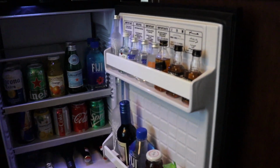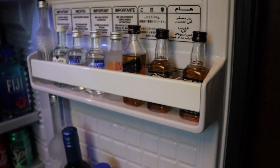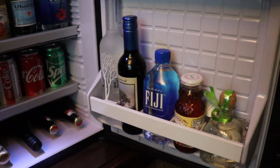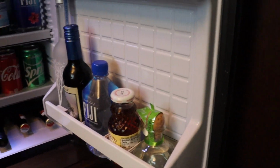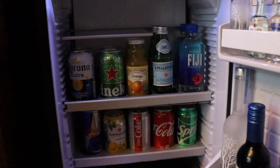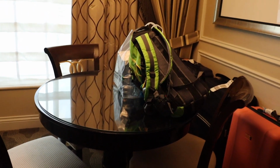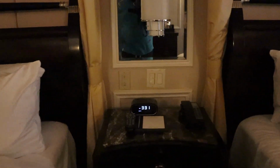All the alcohol you could really want. The main stuff: Jack Daniels, vodka, Bacardi, Grey Goose, a Fiji water for me, some Patron, and yeah, pretty fun. And finally we have a little table for the family to eat at. And that's the room.